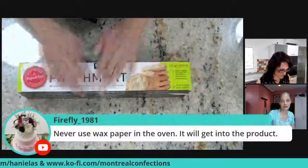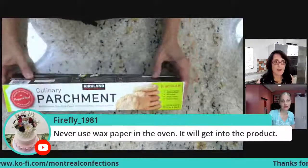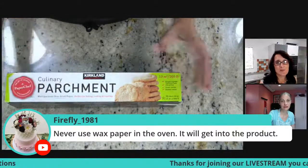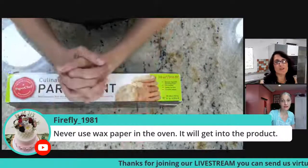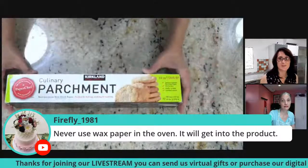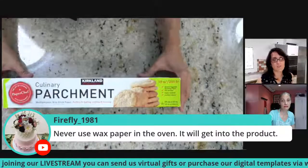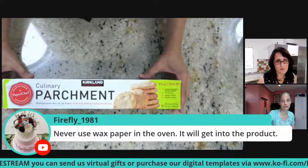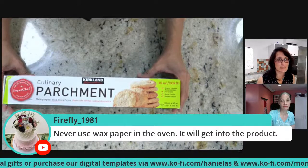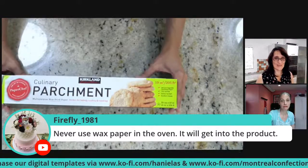Anyway, so this is my favorite parchment for baking. I do like it because, yes, but my oven was at 30 degrees Celsius. So that wasn't a high temperature, so I didn't even think about it. I would never use wax paper at 350 or 180 degrees, Fahrenheit and Celsius. I know better than that.